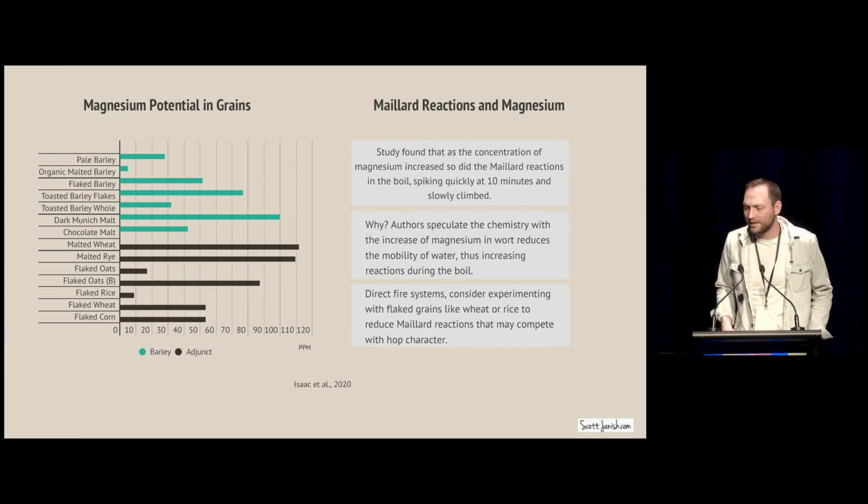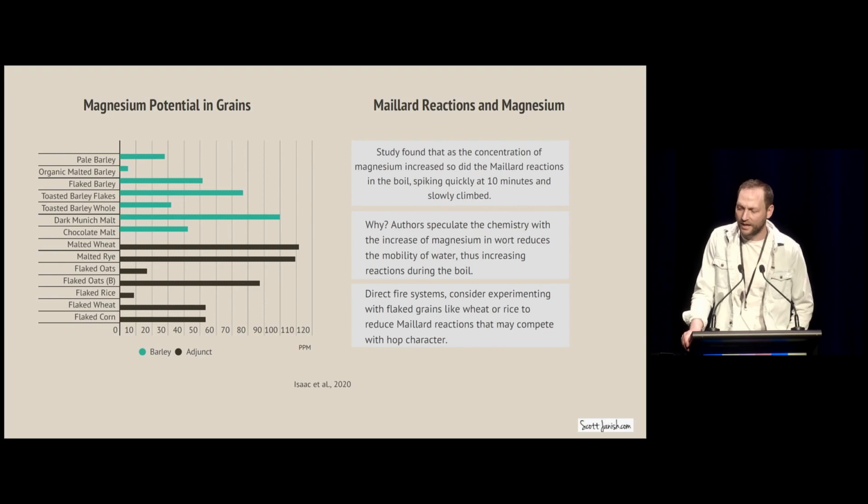The authors speculated in this case that the higher magnesium content reduced the mobility of the wort, which would increase the reactions during the boil. I'm sure they'll be doing some more research into that, but if you have a direct fire system and you think you're getting a little more color pickup than you want, or a muddled hop character from the grain, maybe try experimenting with some of these flaked products instead. Flaked rice was extremely low, so that might be a good one to throw into some of these IPAs.